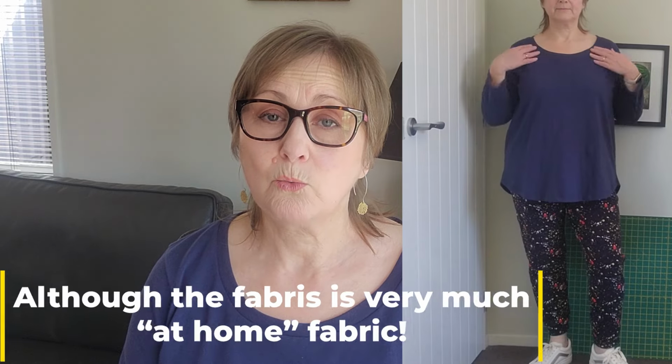So if and when I make another pair, and I probably will make another pair, I will make a size 12, even though my body measurements put me in a size 16. Another thing I made is an old favorite pattern of mine, the Elbe Textiles Staley top.